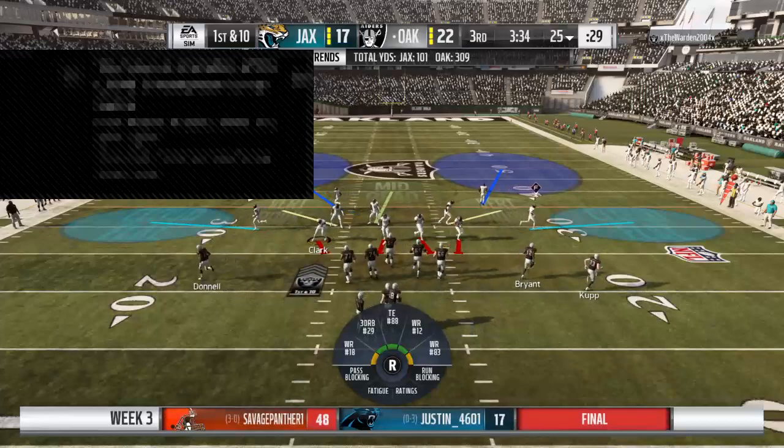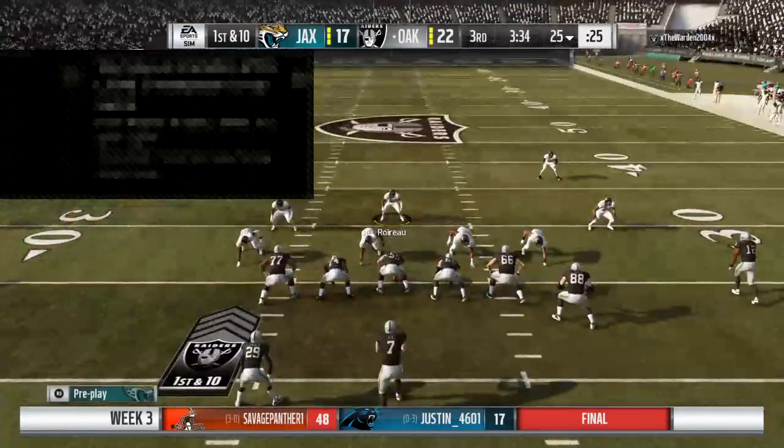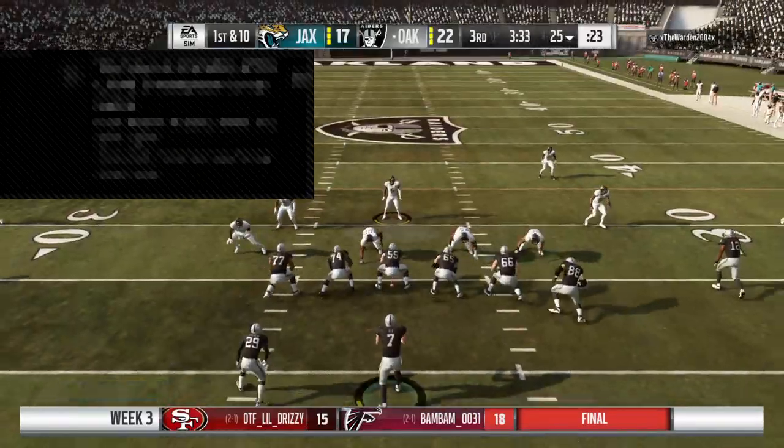No. Check. Patriot. Now let's go. Green, 39.